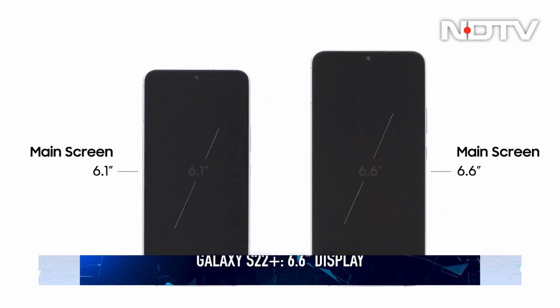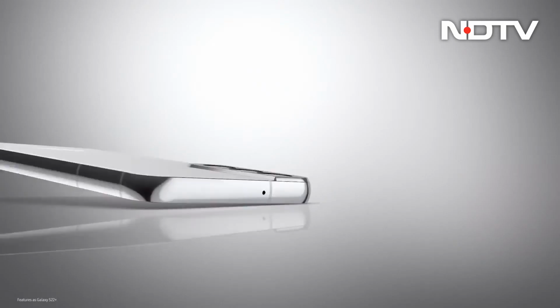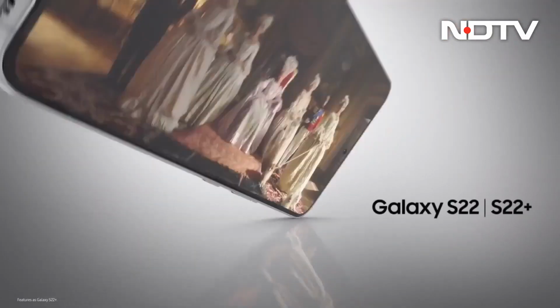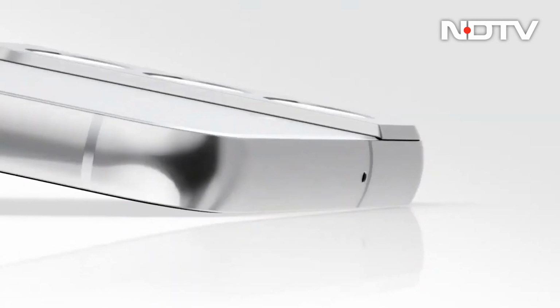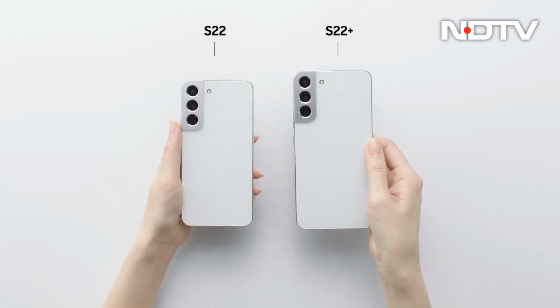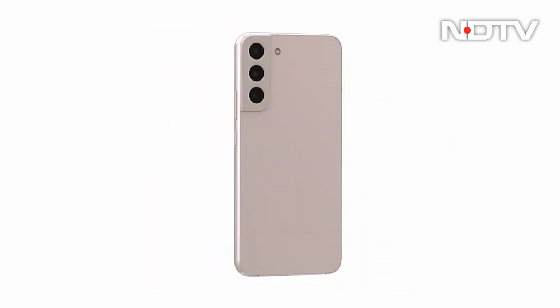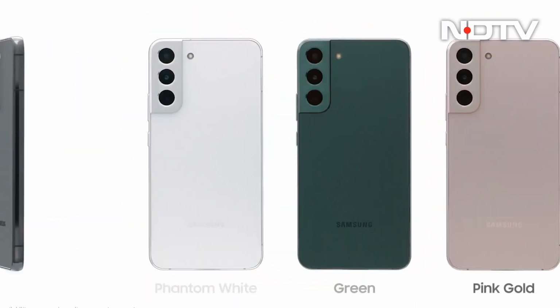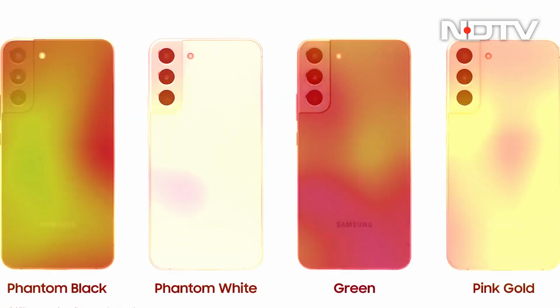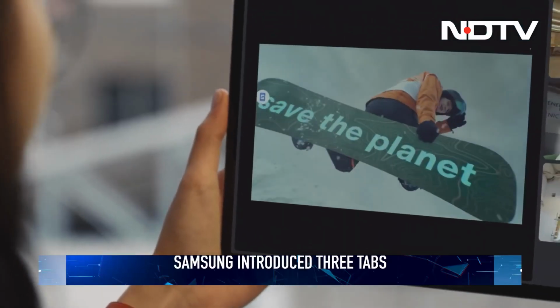Clocking in at 6.6 inches and 6.1 inches respectively, the Galaxy S22 Plus and Samsung Galaxy S22 are designed for those who want the premium experience in a more pocketable form factor. All phones in the S22 series also get an unprecedented 4 years of Android updates and 5 years of security patches. Accompanying the phones, Samsung has also introduced a trio of tablets.